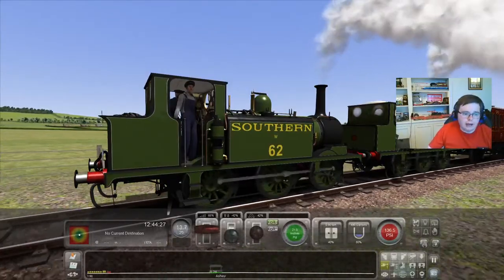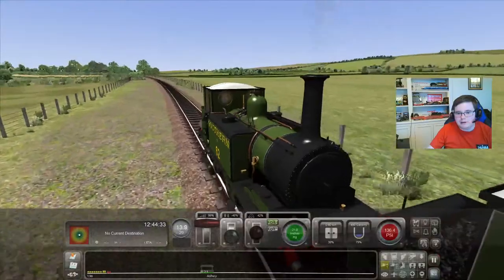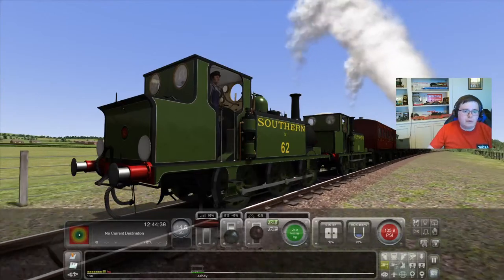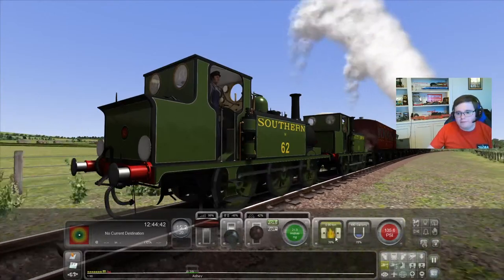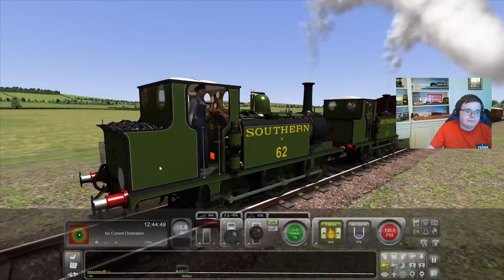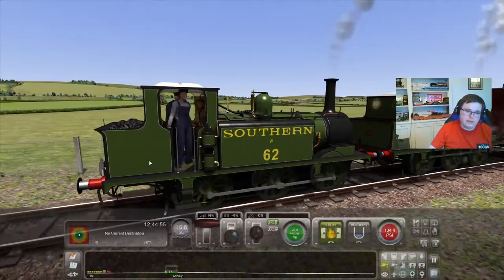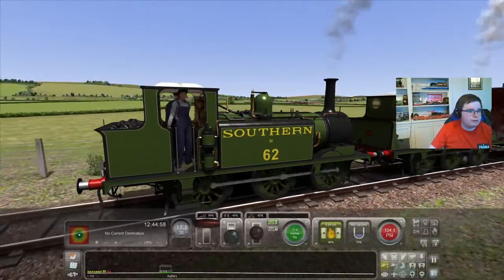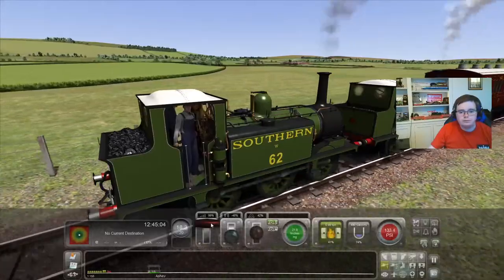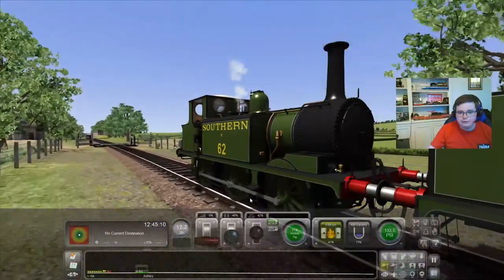Seventeen were built to A1Xs, which is what you can see here, which is slightly larger. I'm struggling to get up the gradient now. And depending on which boiler you have, which bunker you had depends on your coal capacity. They had a BR power class of 0P, and they were withdrawn between 1901 and 1963, so quite a long period of withdrawals. We'll stop at Ashey.